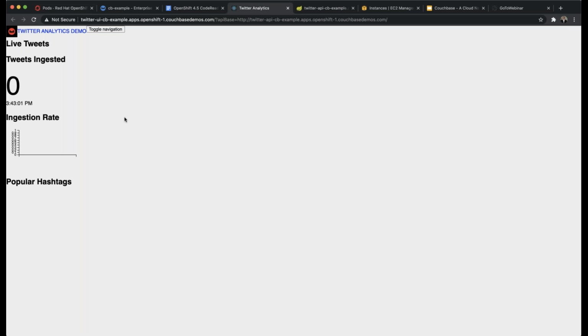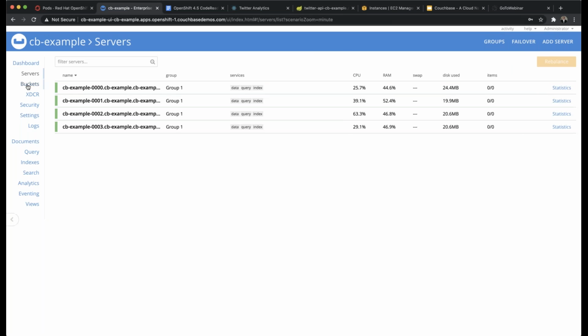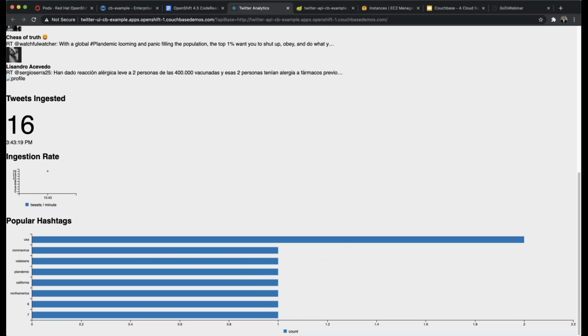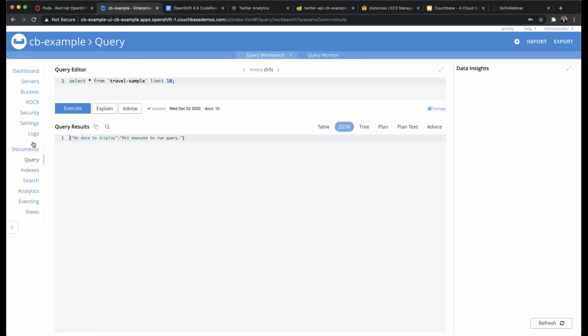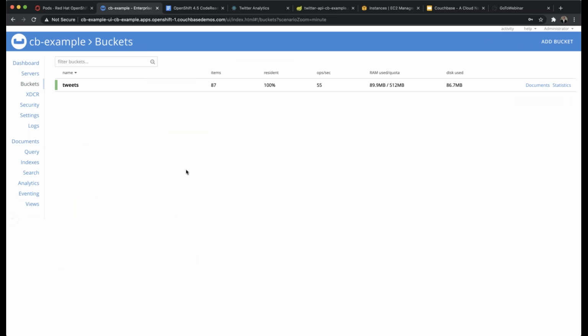So we update our UI. We should be getting tweets in soon here. Ah, we've gotten 3. There we go. So we can see the live tweets coming in, total number of tweets ingested, popular hashtags. So we can also go look at our live cluster. Essentially, it makes it so easy to store data in Couchbase. We can actually go look at the actual documents themselves. We basically just have epochs, and some of the text. If we wanted to, we could actually query on these documents. Right. Let's make sure that we got a few in here.